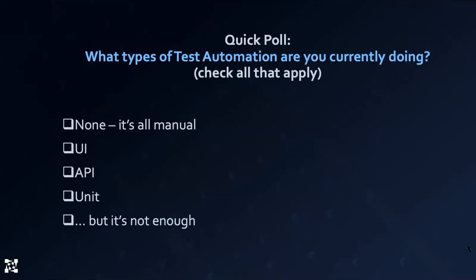So we're going to run a quick poll, and there are 5 options in the poll. The question is, what types of test automation are you currently doing? Just click all the ones that apply. Actually, let me see if I can trigger the poll. It's not triggering.